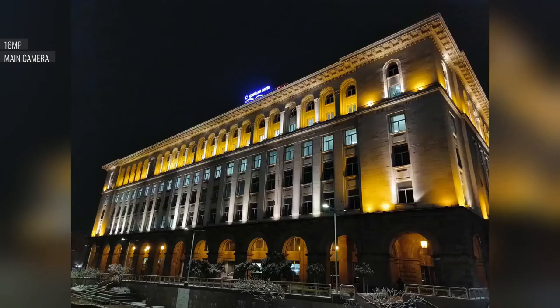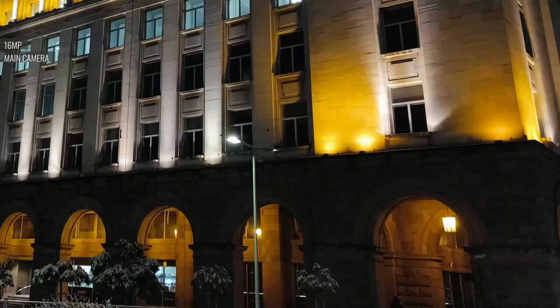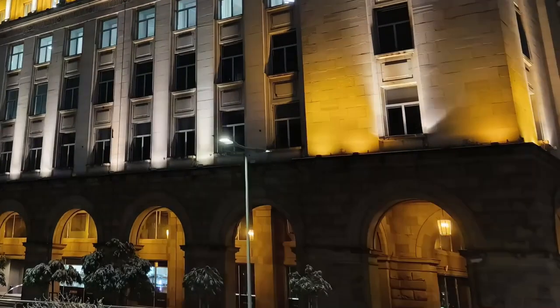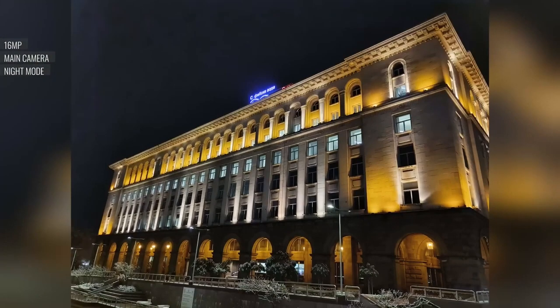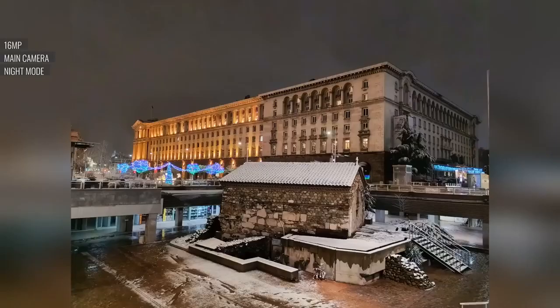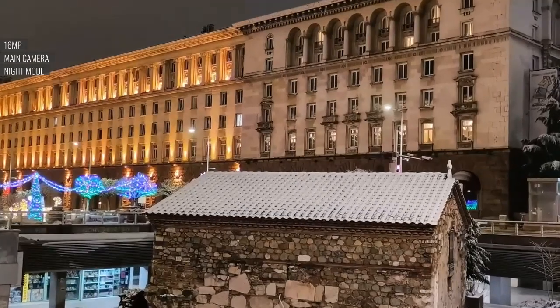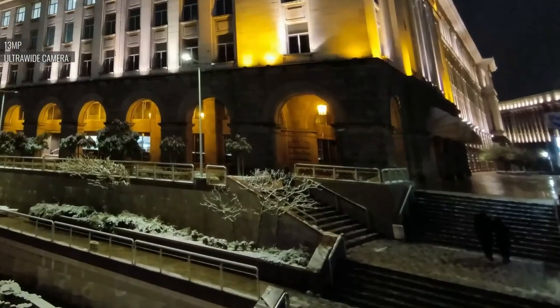The Phantom X2 can capture 4K video at 60 frames per second with good details and clarity. However, up to full HD 30 frames per second video can be recorded with ultra-steady video and the bokeh effect. With ultra-steady mode enabled, ultra-wide video can be captured. In both bright and low-light conditions, the videos captured with the main camera have more detail and better color reproduction. The color reproduction in ultra-wide videos is good, but there is a lot of noise when there isn't enough light.